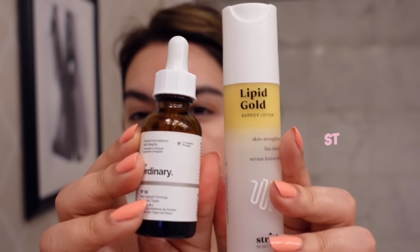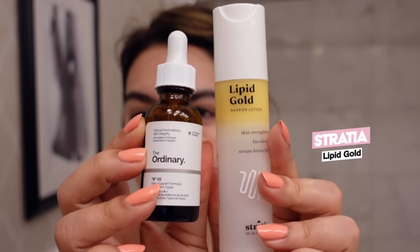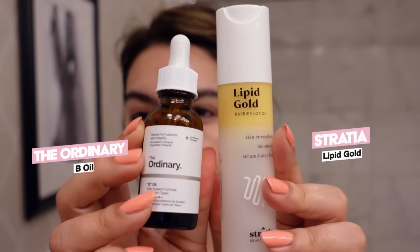It's not super duper dark. It can get that way, but generally through rest, which I didn't get last night, rest and diet, it's actually not too bad. I've been pretty happy. For being pretty tired, I don't see a ton of redness. I think the green tea is helping, but I also just love how balancing this is. The hydration and the moisture, it's perfect for that area and this season. Stratia Lipid Gold and The Ordinary Bee Oil.